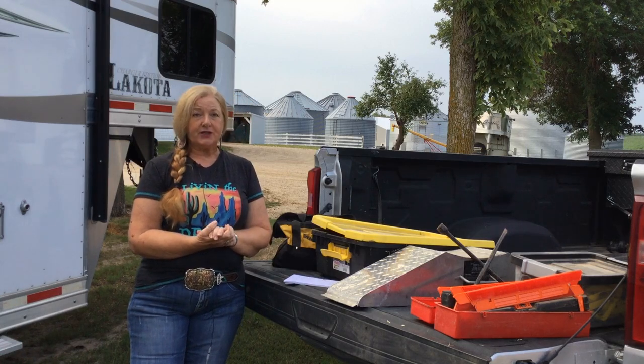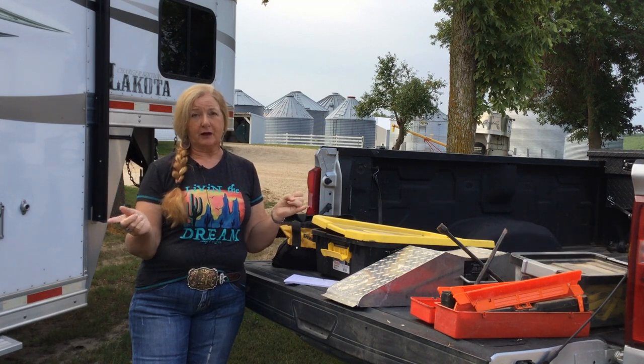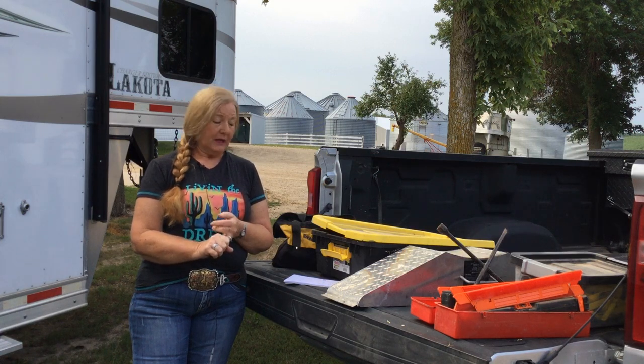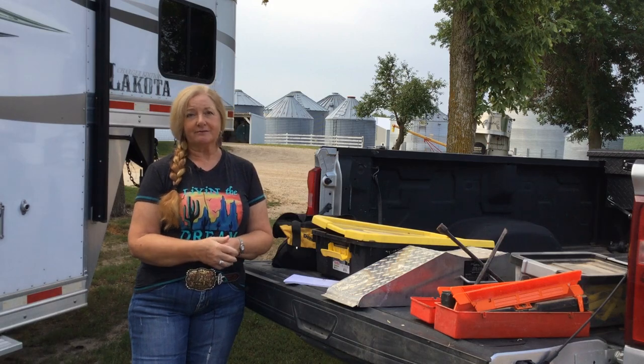The other thing that I make sure I have several of, one in the truck and one in the trailer for sure, are fire extinguishers. Make sure you have them checked, and they're ready to go, and that they're convenient to get to. Those are the main things that I make sure are in my truck and trailer.